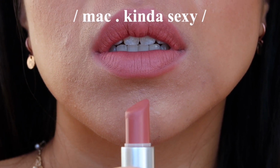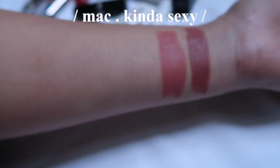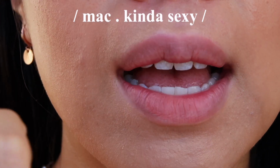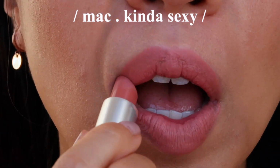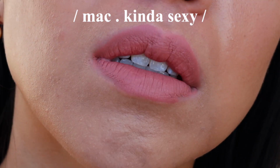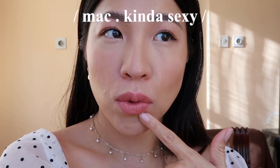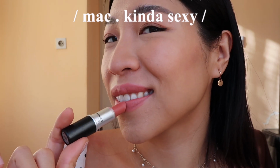This shade is called Kinda Sexy. It is also a very lovely daily nude with a more coral orangey undertone. I like to wear this shade when I do very minimal makeup or even no makeup, because it doesn't have the pinky tone like the Velvet Teddy, so it looks even more natural on my yellowy skin tone. But if you have a more pinky skin undertone, Velvet Teddy may be your best nude lipstick shade.